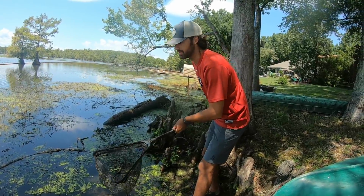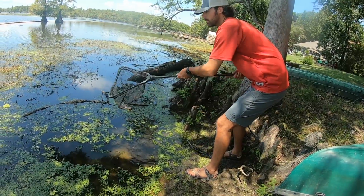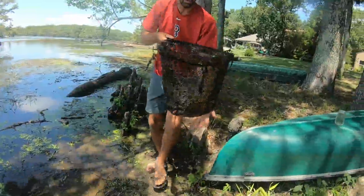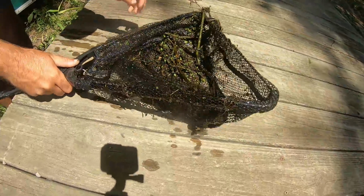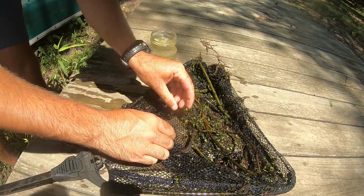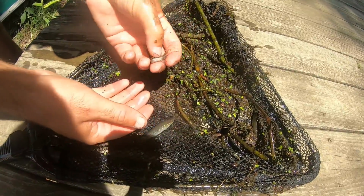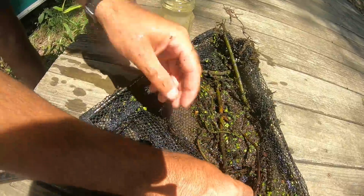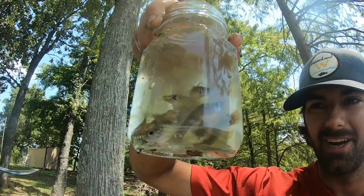I see a few good ones right here in front of me. Did I get them? Oh yeah, there we go. Got a few. Oh nice. Check that out. Got some nice fresh minnows and a little sunfish. Great, that'll be perfect. Definitely gonna get some more, but that's a good little start. All right, those should be perfect.